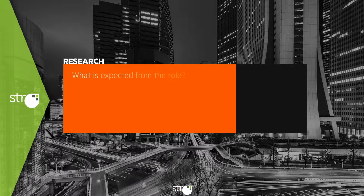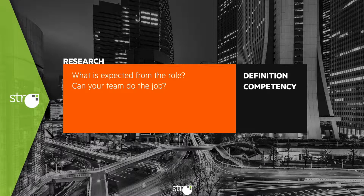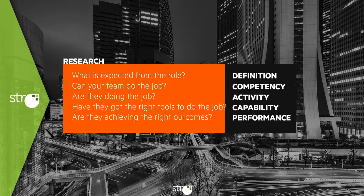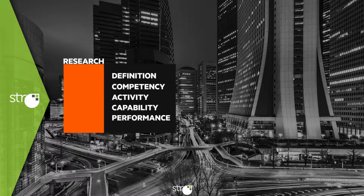What activities and outcomes are expected from the role? Can your team do the job? Are they doing the job? Have they got the right tools to do the job? And are they achieving the right outcomes? This gives you vital data that will inform your training and development strategy, even your hiring strategy for new sellers.